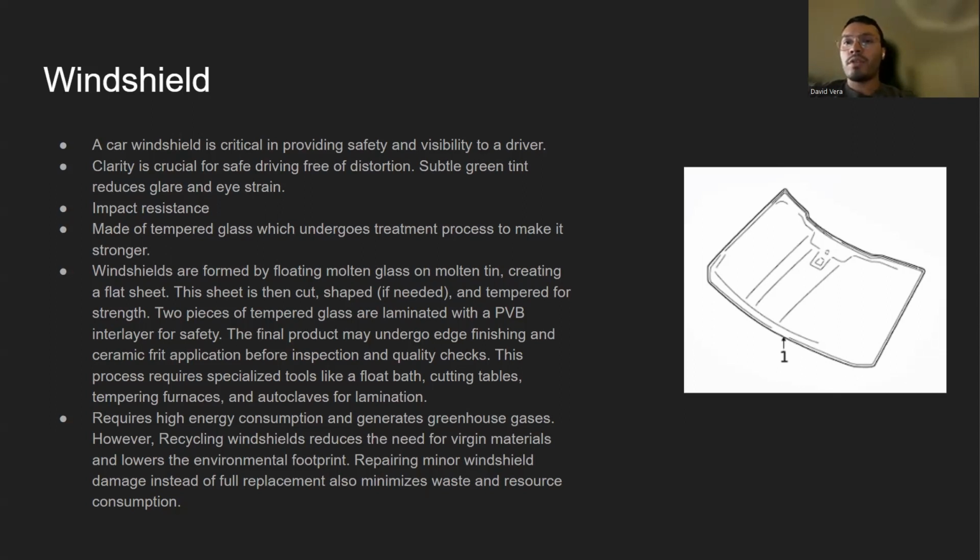There's also a lamination process. Two pieces of tempered glass are laminated with PVB for safety. The final product undergoes edge finishing and ceramic frit application, and then it's inspected and goes through quality checks. The process requires specialized tools like a float bath, cutting tools, tempering furnaces, and autoclaves for lamination.